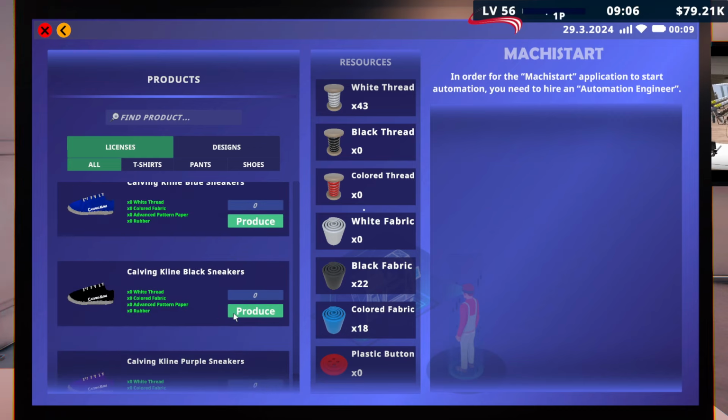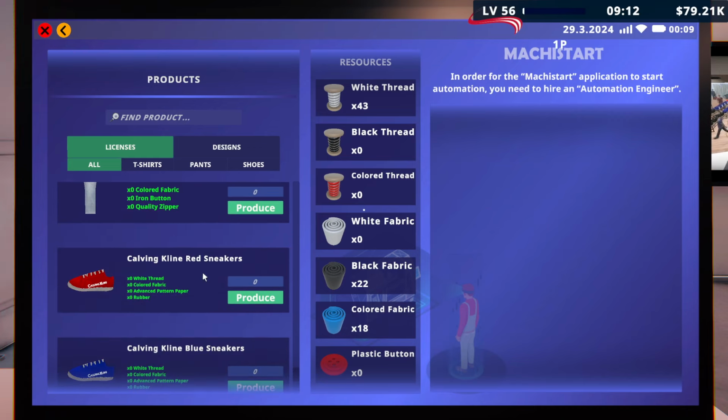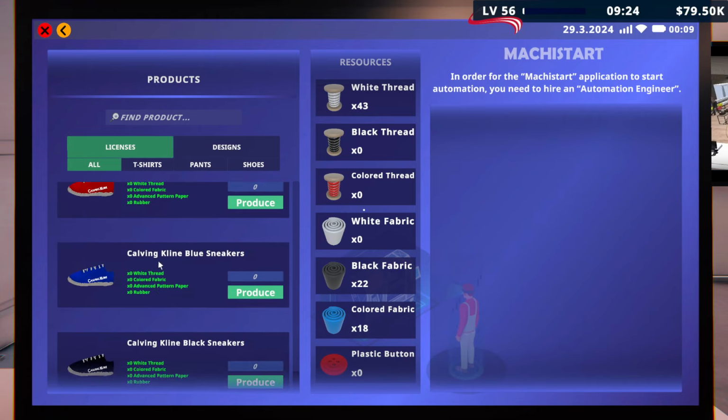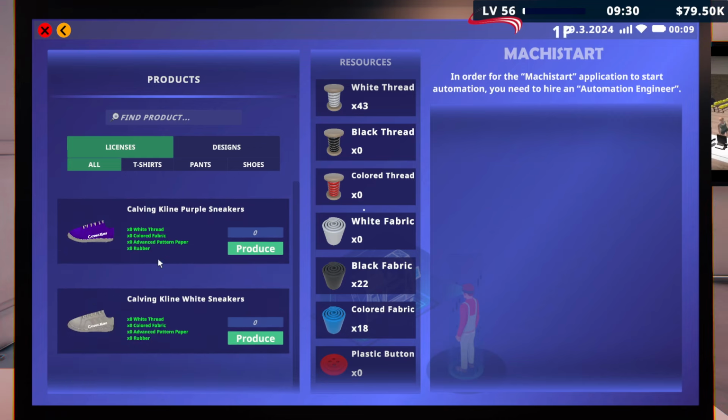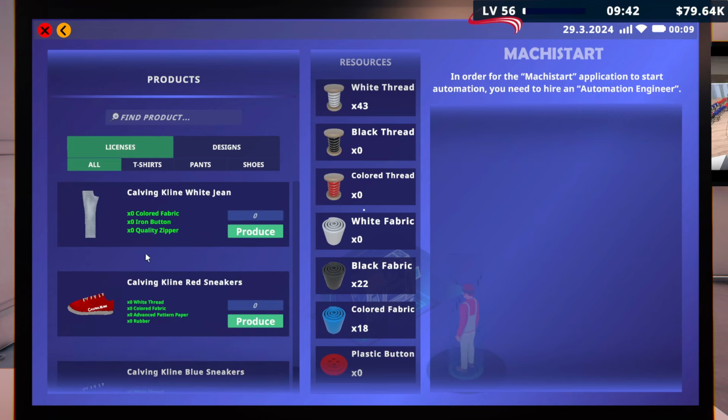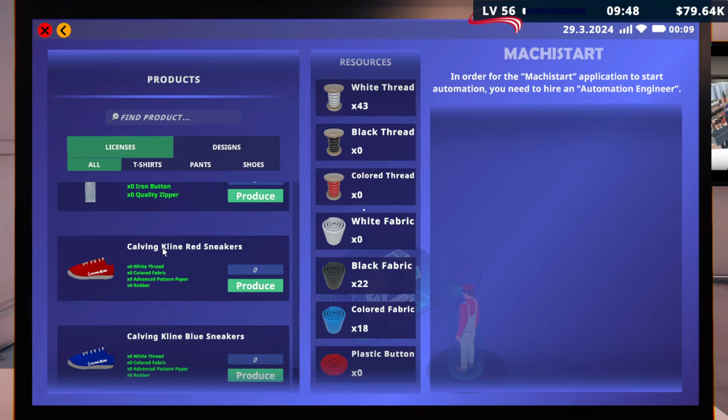And if we want the sneakers, that is white thread. So they're all white thread, colored fabric, advanced pattern paper, and rubber. Looks like it. Another 5 types. 1, 2, 3, 4, 5. So there's 5 types. And if I wanted to make like 5 of each, that would probably be a good start. So let's make 5 of each.